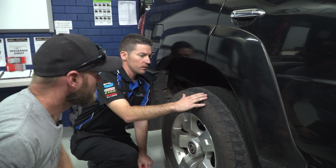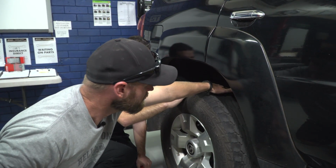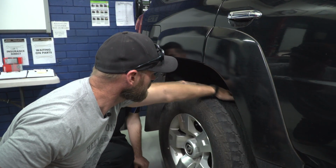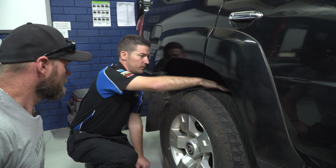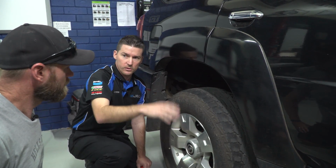So when you're checking, feel the inside and the outside. Actually, the inside's got it too. So just don't be afraid to get your hands dirty. Feel it, and see if you can feel those highs and lows in there.